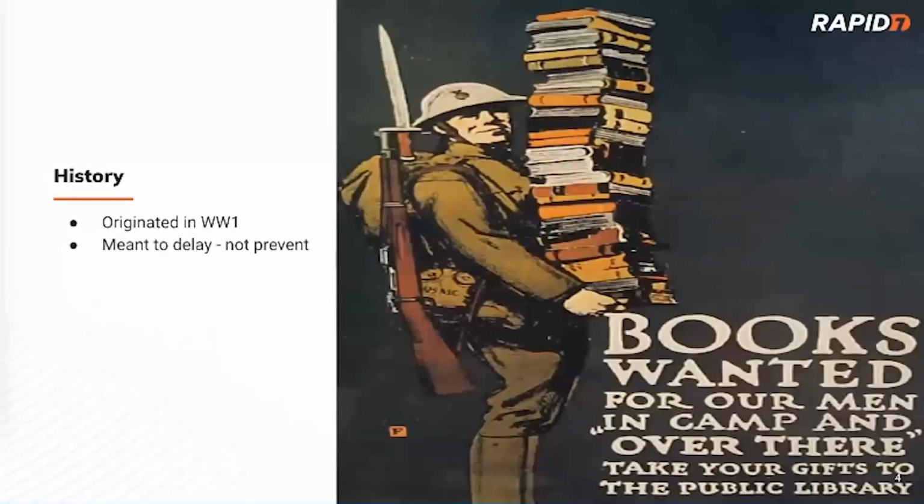So the actual concept of defense in depth goes back to World War I, where the strategy developed to prevent an enemy breakthrough of the front lines by using a deep system of interconnected trench lines and strong points. The goal wasn't to prevent an attack. It was to delay the advance of the attacking force, essentially buying time.